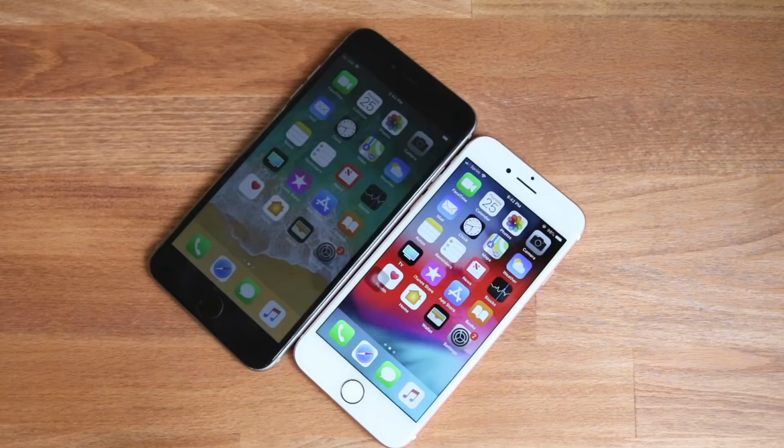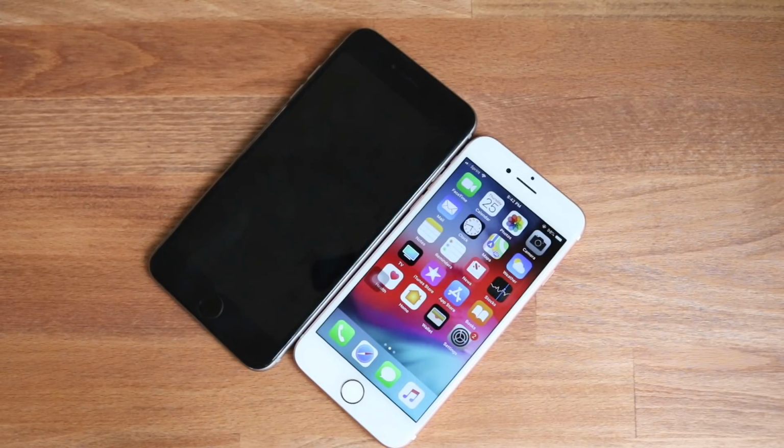Now, honestly, I'll just say it right out. If you want to get a bigger iPhone, obviously get a 6s Plus. If you want a smaller one, get an iPhone 7. And as you can tell from the sizes, there's not too much different here. But these phones are pretty similar too, because they both got iOS 12. Right now, they're on the latest version, 12.0.1. And once 12.0.2 comes out, or 12.1, obviously things are going to change.